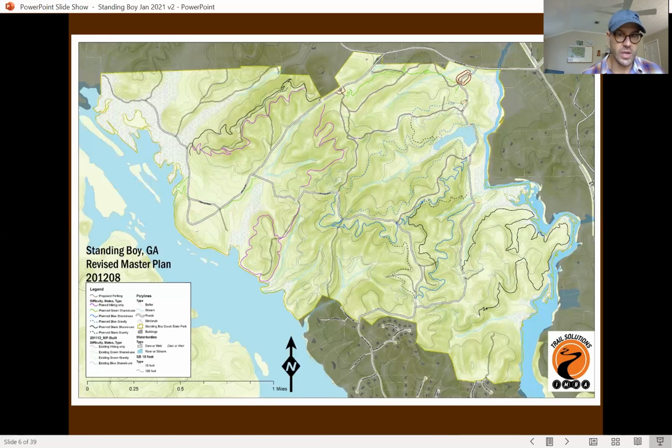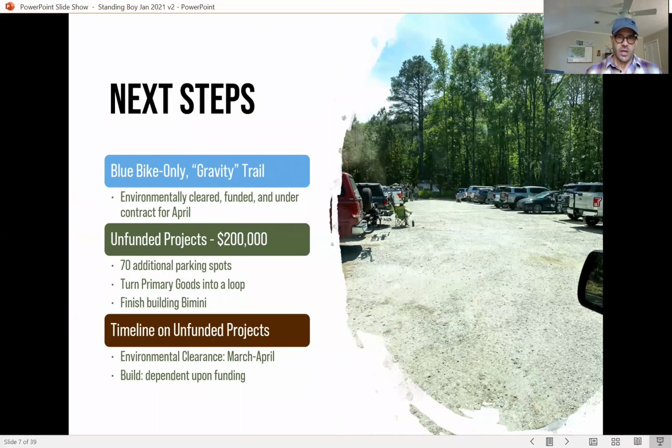So those are two needs that we're trying to address in the revised master plan. And hopefully it will get approved in some form that looks like this, and we'll talk more about it at that time. So what's next?